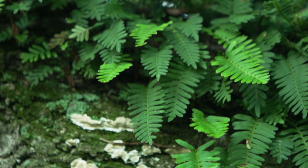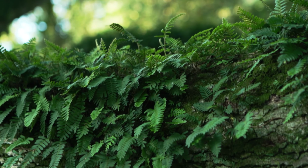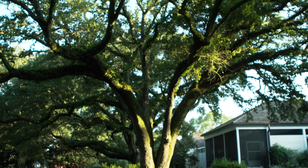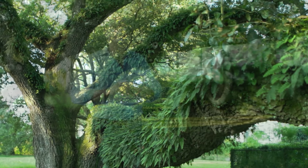Nature is really cool. One of the most fascinating plants that I know of is one called the resurrection fern. And you can see it growing along the limb of this great old live oak tree. You can see all these beautiful green fronds. But what's interesting about resurrection fern, which comes through in its name, is that these can actually appear to die back and then they resurrect with the first rain.